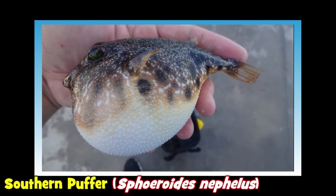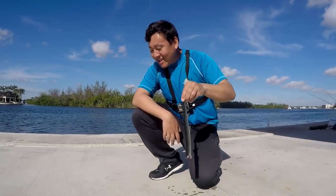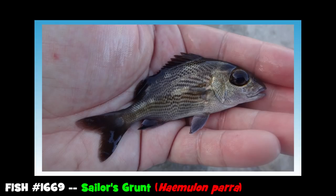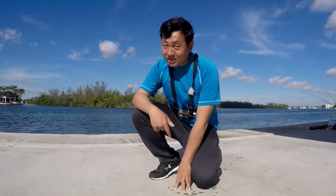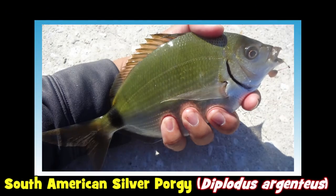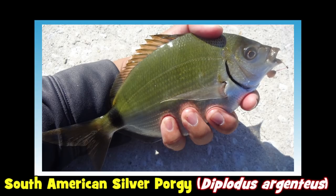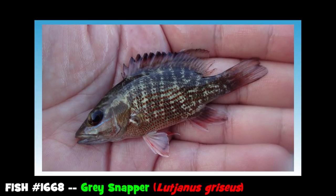And man, I caught so many puffers on that rod, mainly southern puffers, this Sphoeroides nephelus, and that's why this guy right over here just met his demise. I've been microfishing with the little rod too, and don't take me wrong, the multi-species has been top of the crop. I landed a bunch of sailor's grunt, the Haemulon parra, landed a few spottail pinfish, right, the Diplodus holbrookii. I even counted in Caesars, right? Just to make sure that the fish was not the South American silver porgy, which is a very similar species, the Diplodus argenteus. And I caught a few little gray snapper, the mangrove snapper, AKA the Lutjanus griseus.